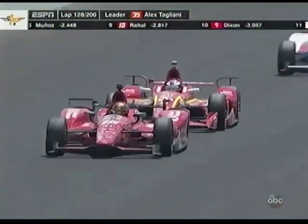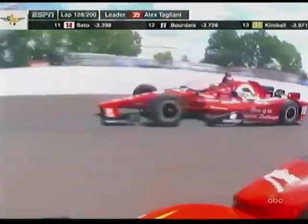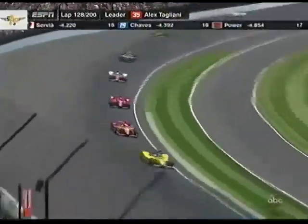Well, we've completed 127 of 200 laps. Alex Tagliani is P1, then Alexander Rossi, then James Hinchcliffe is 3rd. 4th is Tony Kanaan. 5th is Helio Castroneves. 6th is Josef Newgarden. 7th is Marco Andretti. Carlos Munoz is 8th. Graham Rahal is 9th. Scott Dixon is 10th. Lo and behold, look at Graham Rahal. He continues to pick off positions.